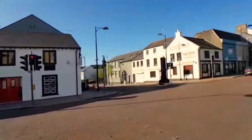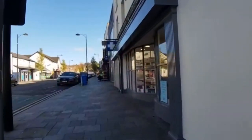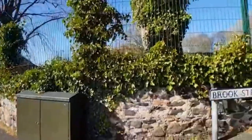This is High Street, Holywood. We're going to turn right up to Church Road. And this is really just to show you the proximity of number 10 Brook Street to the town centre. And Holywood Town Centre must be the top high street, or one of the top high streets in Northern Ireland.